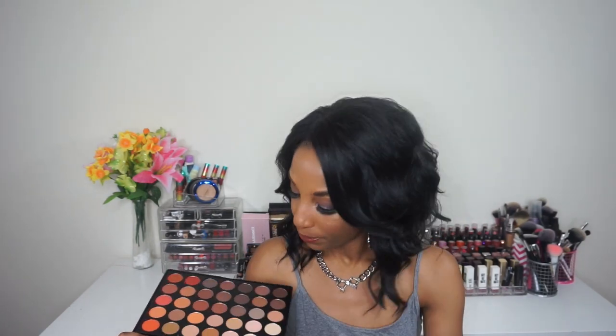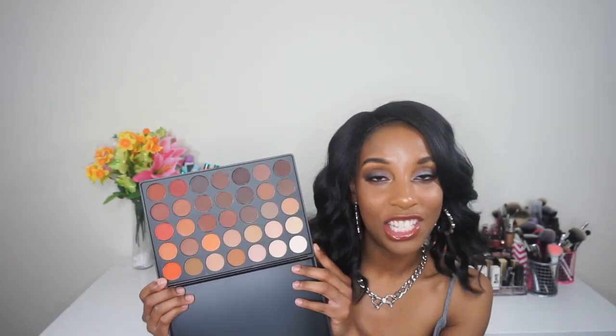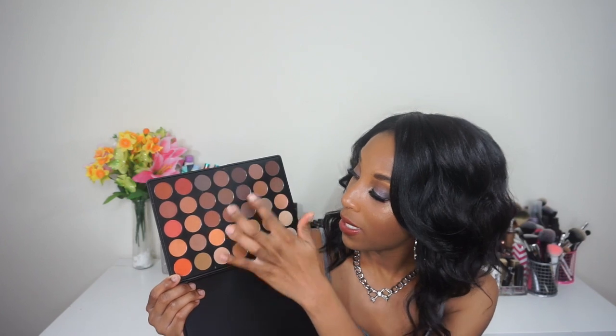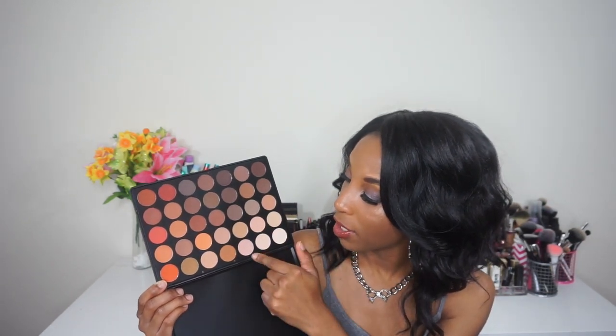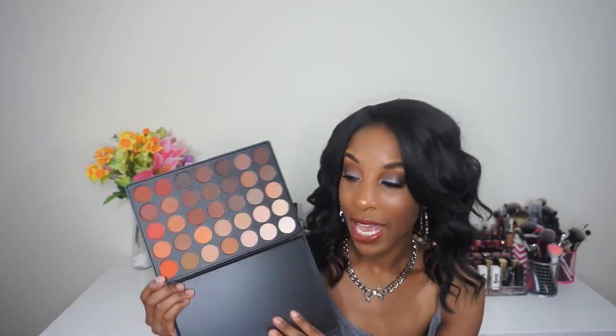All right, next one is going to be the 350 Matte. Same thing as the 350, the only difference is you have your matte version, and again, it's just the same thing. You have all these browns in here, you have these colors right here which I can't do anything with, and I just feel like it's a waste of space, and they could have put more colors in the palette and I would be very happy with it.